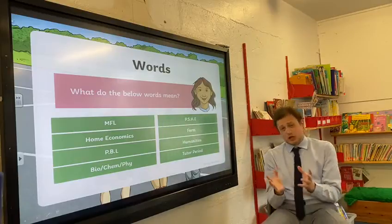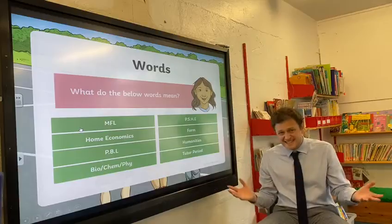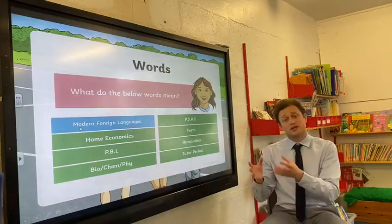The first thing we're going to look at is MFL. Some of you will think, what is that? Well, you kind of do that here already at Broadmead Primary School. MFL just means modern foreign languages.